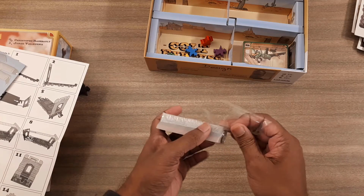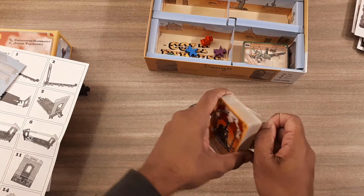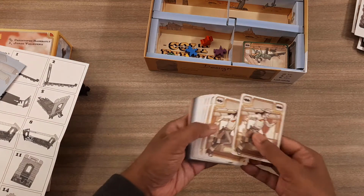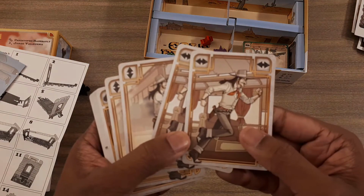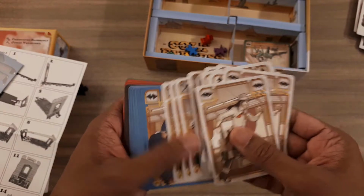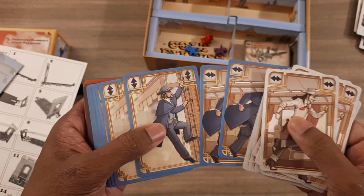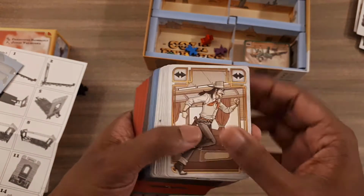Now, how this game works is you, in general, take turns. You have a deck of cards. That's your own deck, and you can tell whose deck it is by the actual images. This would be Ghost's, because all the actions, so this would be a move action, as opposed to someone else's move action. That's Doc's move action. So you actually have the individual characters represented in the artwork in their deck.